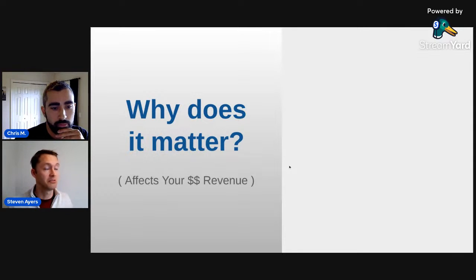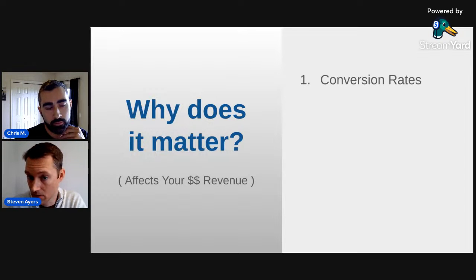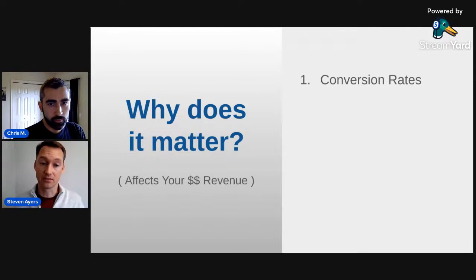But who cares how long it takes to load your website? Well, it affects your conversion rate. A conversion rate is, when someone comes to your website, if you're selling something or trying to build an audience, like adding them to a newsletter, the percentage of people that come there, let's say 2%. So out of 100 people, 2 people end up buying something. Well, that affects your revenue.